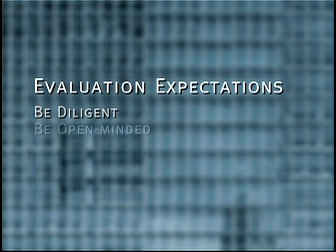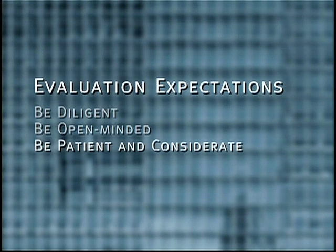Each step of the evaluation process is very important to ensure the integrity and credibility of the process and to achieve the best possible result. We ask several things of you. We ask that you be diligent in your review and give each applicant the time and attention he or she deserves. That you be open-minded so the selection process is inclusive, giving equal opportunity to new and emerging design talent. That you be patient and considerate of your colleagues. Create a collaborative, constructive environment for discussion.